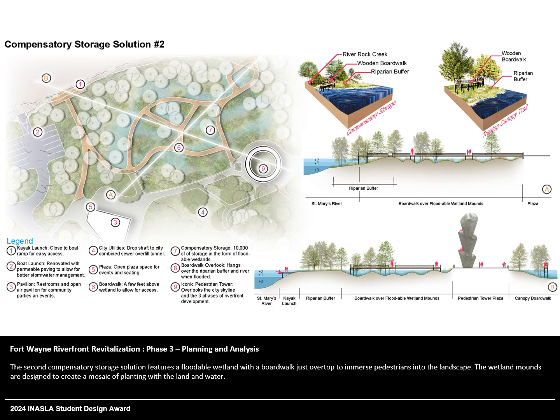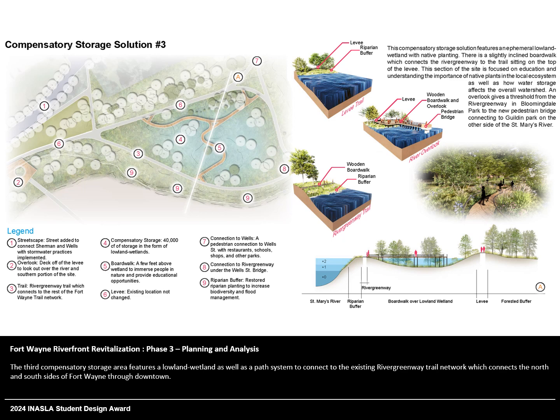Next is the floodable wetlands. These are kind of like a mosaic of grassy mounds in the earth. And these lead to the pedestrian tower, which is to overlook the skyline and the community, as well as the park and our beautiful St. Mary's River. And then the last compensatory storage solution is the lowland solution.